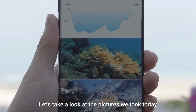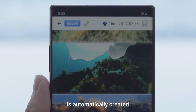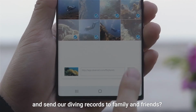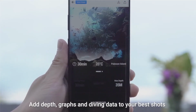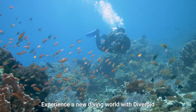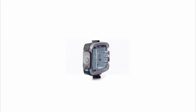That was a great dive. Let's take a look at the pictures we took today. A photo-synced logbook with depth information is automatically created. Check your diving records at a glance. Why don't we make a logbook and send diving records to family and friends? Add depth graphs and diving data to your best shots and share them on Instagram using the diving story sharing feature. Experience a new diving world with Diveroid.